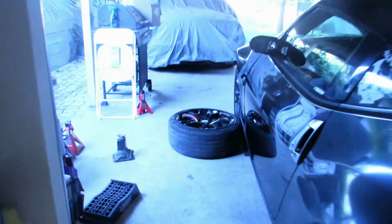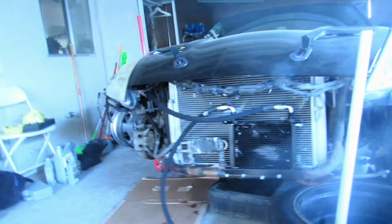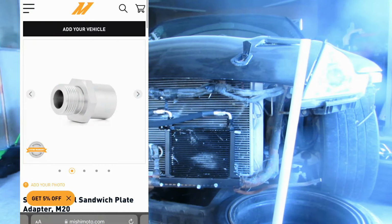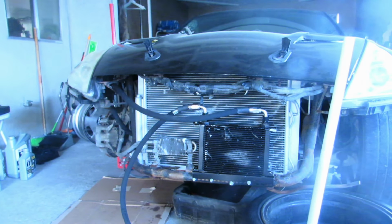But right now the Z is a little down, so I can't take it, because I'm installing the oil cooler. Right now I'm having an issue where I don't have a pop-up picture, kind of like an extension, so that I could put the thermostatic sandwich plate on and the oil filter. So that's the issue I've got right now with the Z.